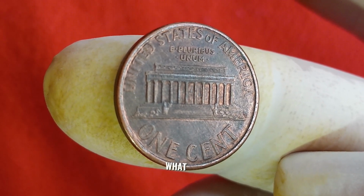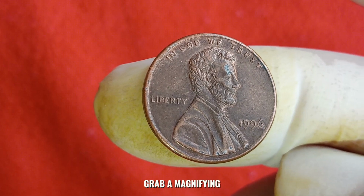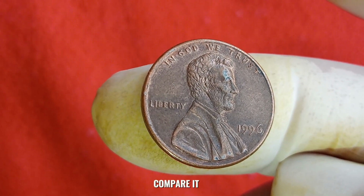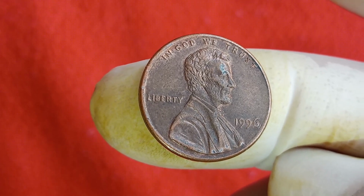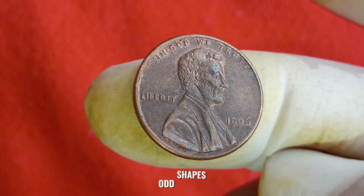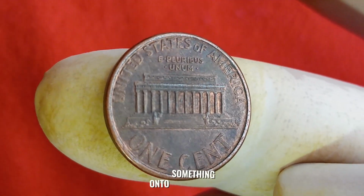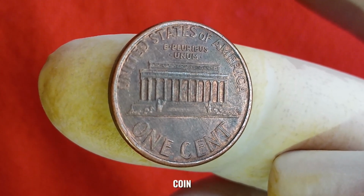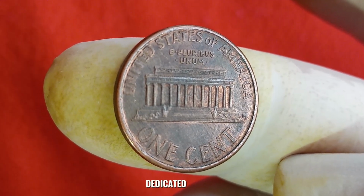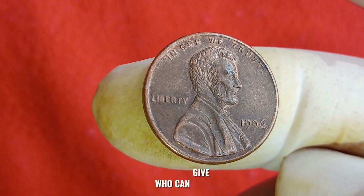So you're thinking, what if I have one? What's the next step? First, grab a magnifying glass or a jeweler's loupe and look closely at your coin. Compare it to known images of error coins. Look for doubling, center strikes, unusual textures, or odd shapes. If something looks off, in a good way, you may be on to something. Then, take clear photos of the coin front and back, and share them on online coin forums or Facebook groups dedicated to coin collectors. There's a huge community of experts out there who can give you feedback.